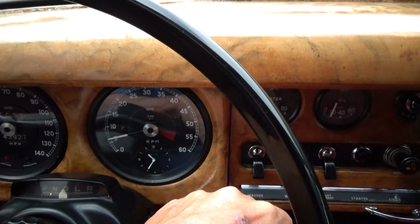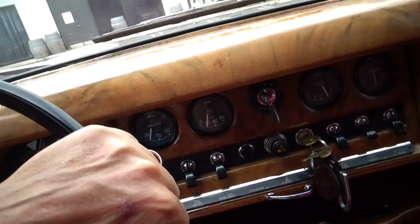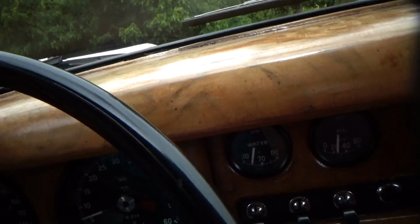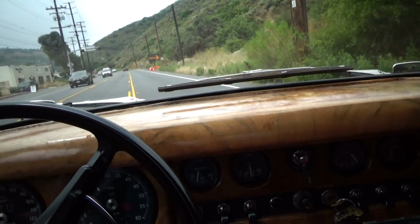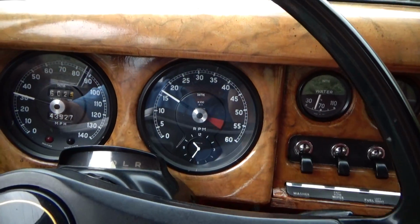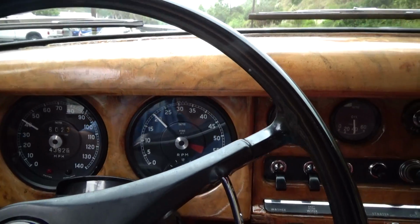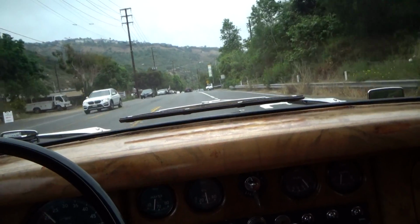So it looks like it's a two-speed transmission. Drives excellent. Has power steering, I mentioned. Drives super smooth. So the speedo works. Tachometer works. Nice driving car. Goes down the road nice and straight.